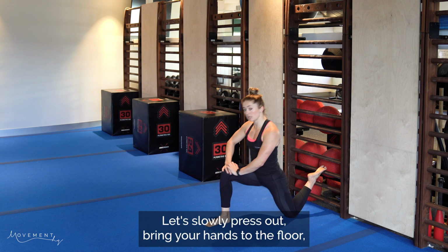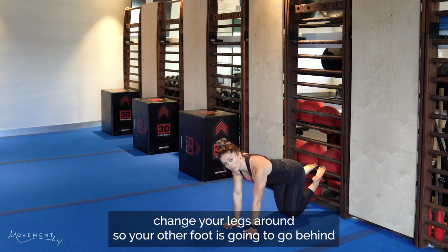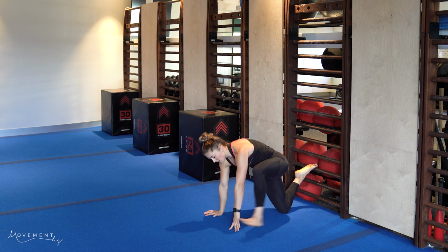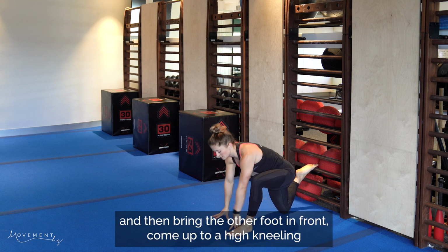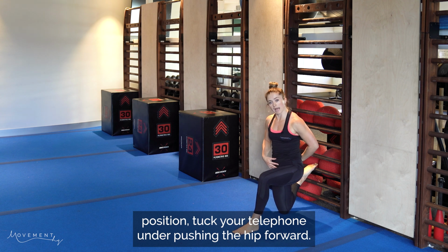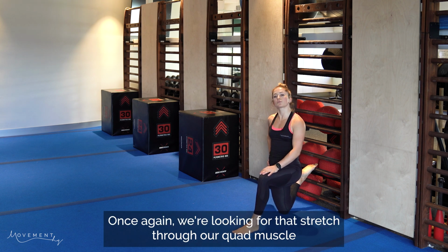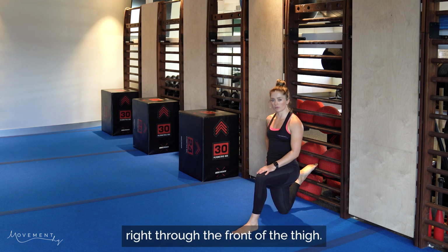Beautiful. Let's slowly press out. Bring your hands to the floor. Change your legs around so your other foot is going to go behind. And then bring the other foot in front. Come up to a high kneeling position. Tuck your tailbone under, pushing the hip forwards. Let's hold this one for about 20 seconds. Once again, we're looking for that stretch through our quad muscle, right through the front of the thigh.